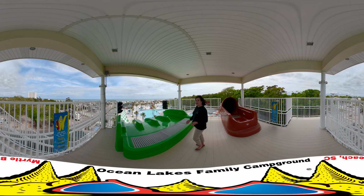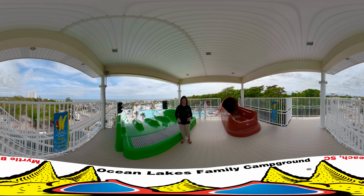As you can see, Sandy Harbor Water Park has some of the best views in the campground, and those steps are lined with kids and families waiting to go down, or should I say racing to go down the steps. So not only do we have a river, slides, a splash zone, and a couple other pools, we also have an 18-hole mini golf course. So let's go check that out.